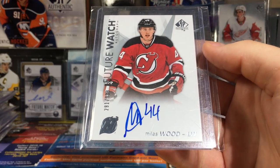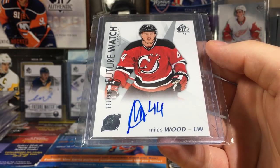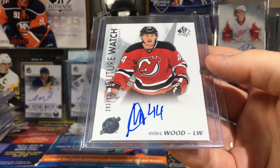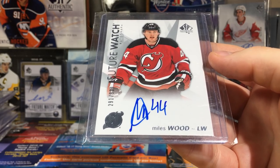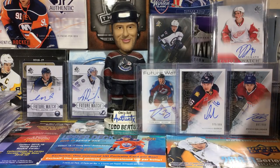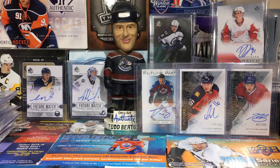Next up is a really solid player. Power forward. Miles Wood. Oh, power forward. Yeah. Kind of. Miles Wood. Really solid. Probably going to be a pretty good middle six player. Alright, now on to the next stack here. I gotta move that down a bit. Actually, I'll put that there.